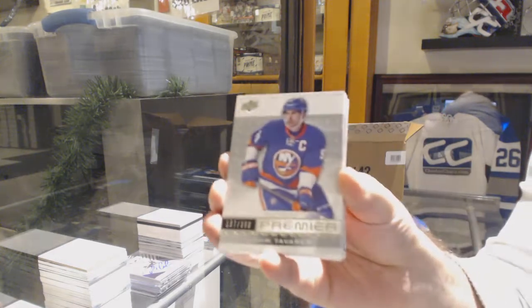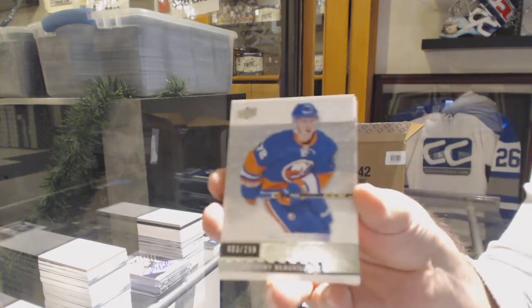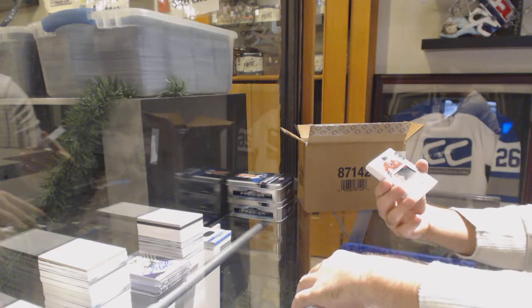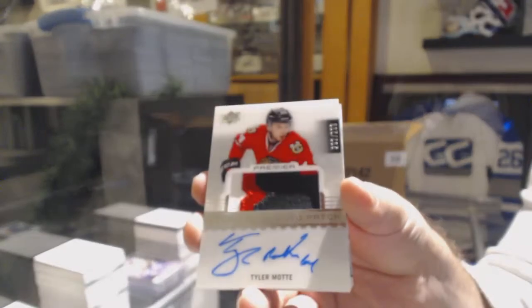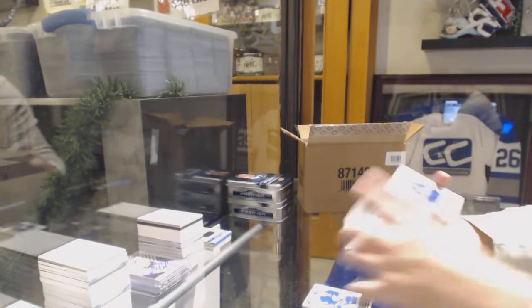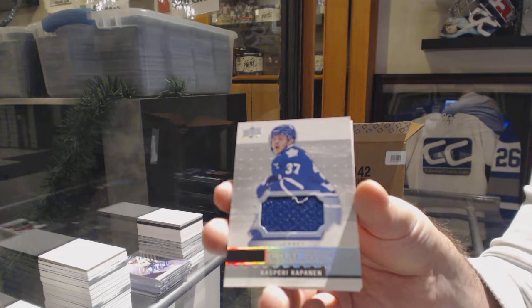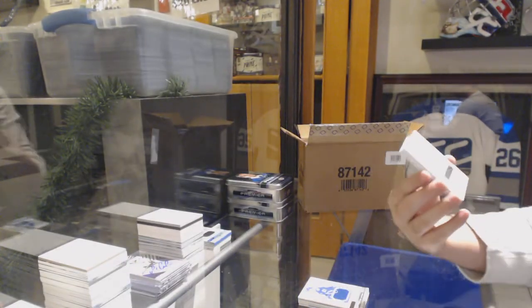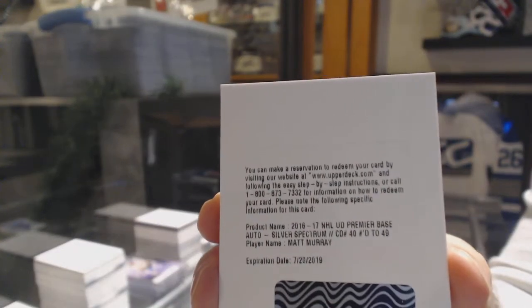For the Islanders, John Tavares, $3.99. For the Islanders, Anthony Beauvillier. For the Chicago Blackhawks, Tyler Motte, $2.99, rookie patch auto. For the Maple Leafs, Kasperi Kapanen, rookie jersey. For the Penguins, Silver Spectrum autograph to 49, Matt Murray.